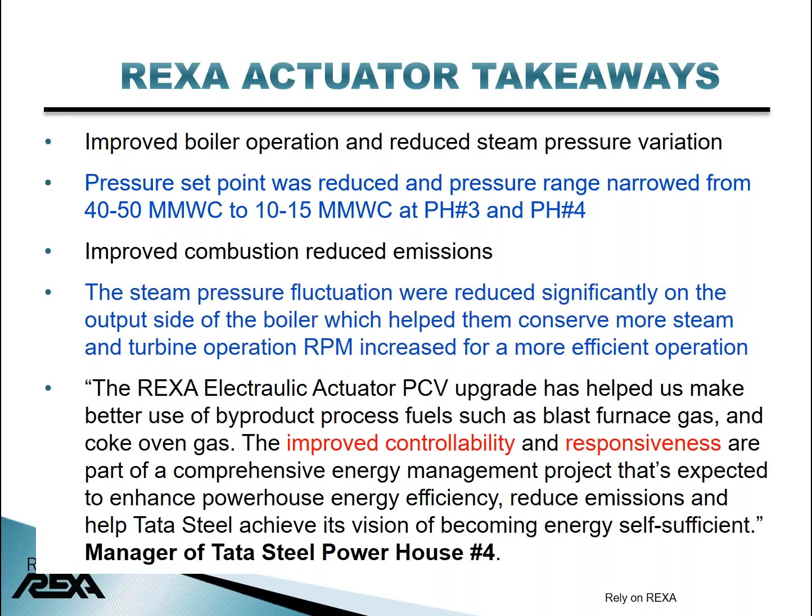Finally, a statement from the end user that basically states that Rexa improved their operations by rapidly and accurately positioning the butterfly valve. The result is in alignment with Tata's corporate objectives, such as energy efficiency and reduced emissions.